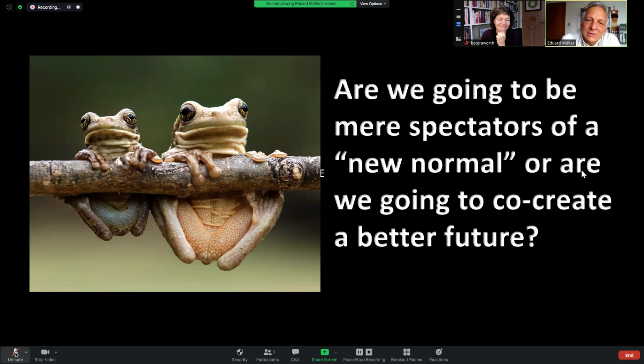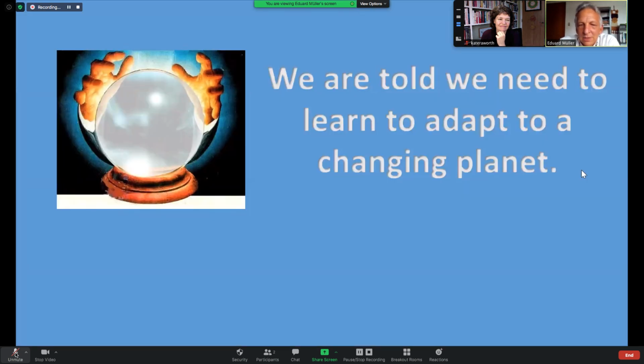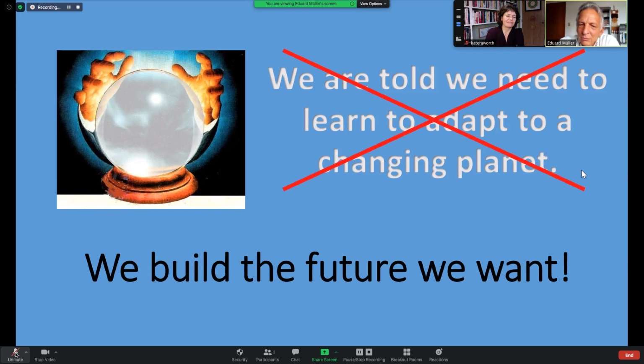So the big issue is, are we going to be just looking at what's happening, this new normal? I don't think so. I think we have a big chance to co-create a better future. And I think that is the ability we're having now with all this cooperation all over the world. We're told all the time that we need to adapt to a changing planet. Yeah, climate change adaptation, biodiversity adaptation. I think this is a wrong attitude. I'm not saying it's not necessary, but we should focus on the fact that we can still build the future we want. Nature has shown us how resilient it is in these 6 months of vacation we have given her. And I think she's really willing to still collaborate with us.